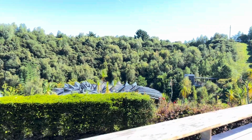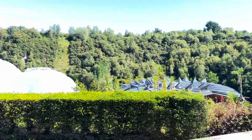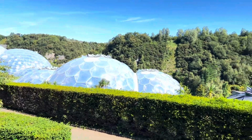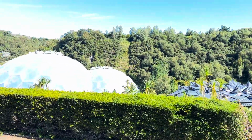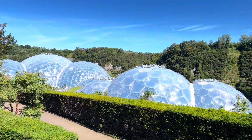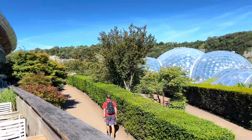It takes you quite a while to get down from the car park, but I do think if you're disabled, you can park nearer, and there is a little transport system that takes you. It's like a big golf buggy that would take you back to the car park if you had walking difficulties. From a distance you can't see it because it's set right in the valley. It's absolutely stunning.